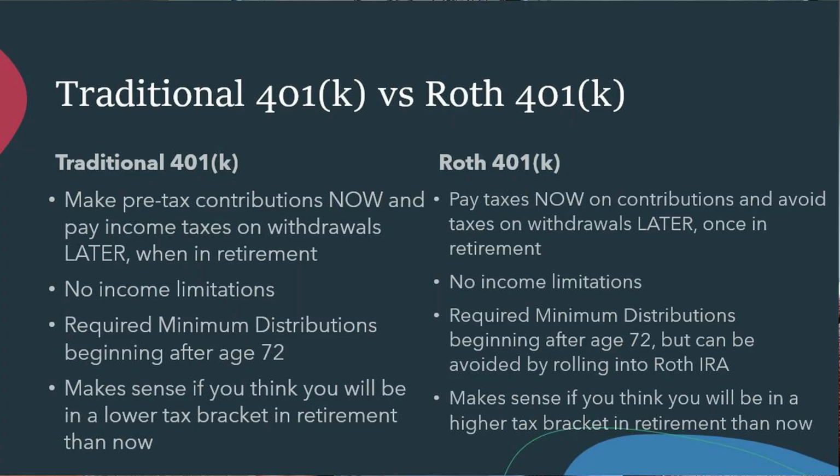On a side note, if your employer does match contributions, please try to contribute up to whatever they're matching. So, for example, if your employer is going to match up to 5%, please try to contribute at least 5% to that plan, because that's like making 100% on your money over a very short period of time, which everyone really wants to try to do. Also, in a traditional 401k, participants make their contributions on a pre-tax basis and pay taxes when they're actually withdrawing the funds.